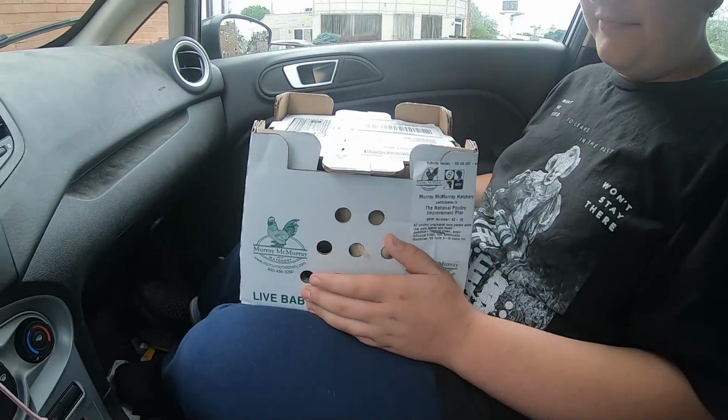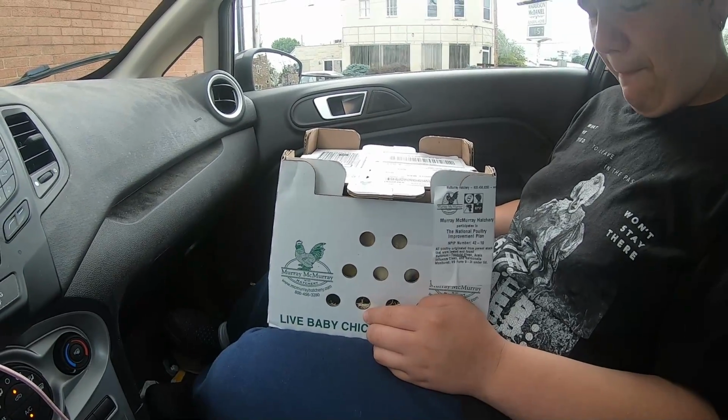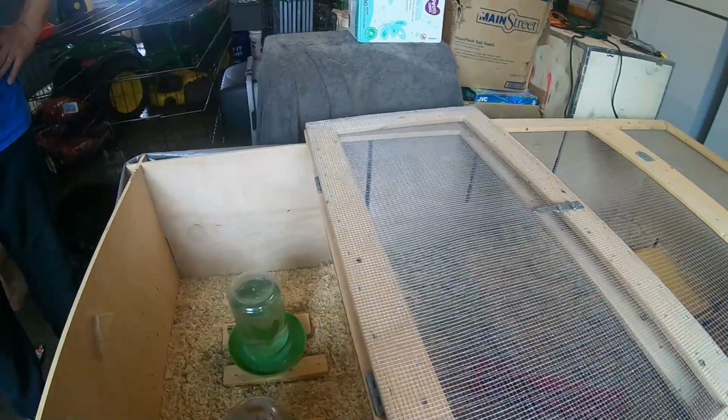But we are going to head over to the post office right now, Jaden and I, and get the baby chicks. So we'll see you in a minute. So we're at the post office now. We just went in and got the baby chicks. And we are going to head home and get them in their brooder with some heat and water and food.